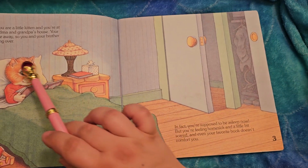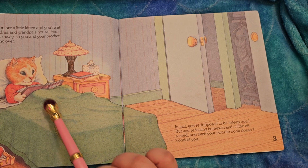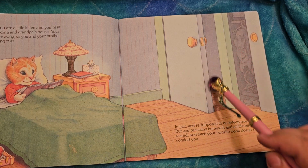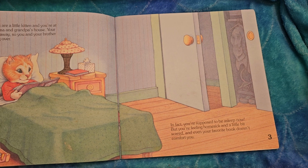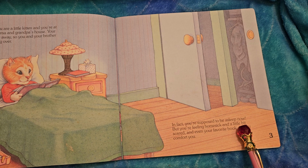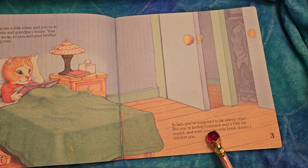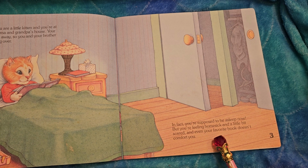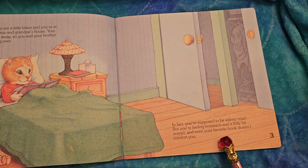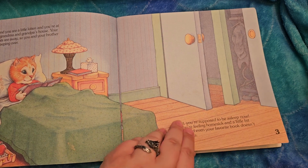And look, she looks a little worried. Her eyes are a little bit pursed, and she's looking over at the dark closet and the open door. In fact, you're supposed to be asleep now, but you're feeling homesick. It means that you want to go back home. You miss home and a little bit scared, and even your favorite book doesn't comfort you. It's a sad little kitten.